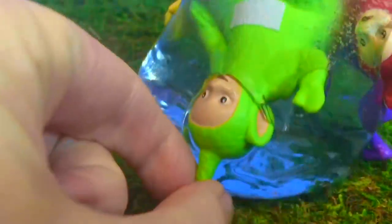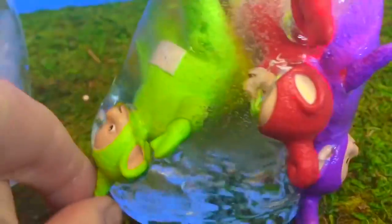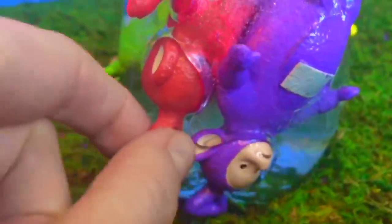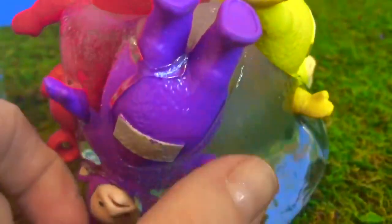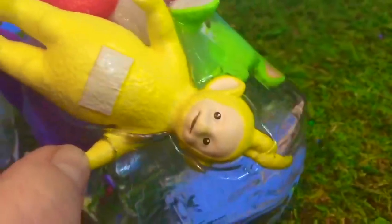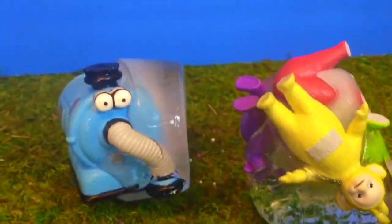And look at the Teletubbies. There's Dipsy. His face and his hand are out of the ice. And only Poe's ear and top of her head is out of the ice. And look at Tinky Winky. He's almost out. And Lala only has one little piece of ice to melt before she can break free. It's always a fun little experiment.